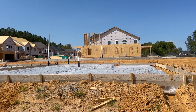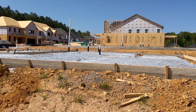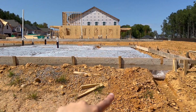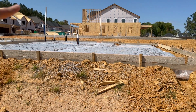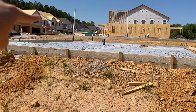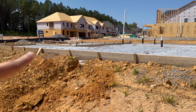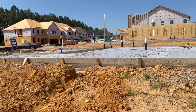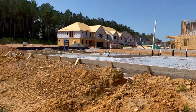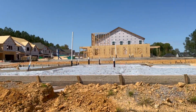You guys can see that this is the one next to ours, where they have already started pouring the slabs and started making the foundation work. The plumbing lines you can see coming out, some of the fiber lines and things like that you can see coming out. So all of that on this. So next week it will be our turn for it to start.